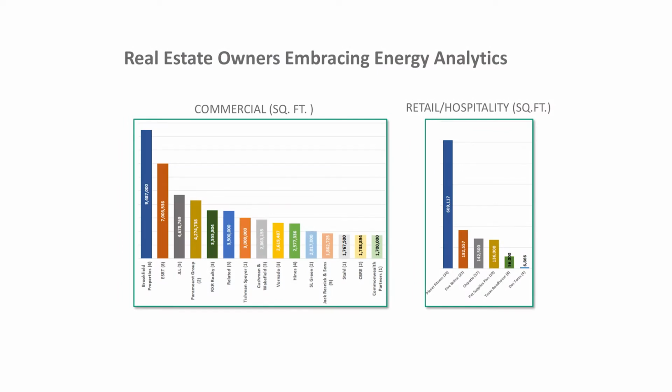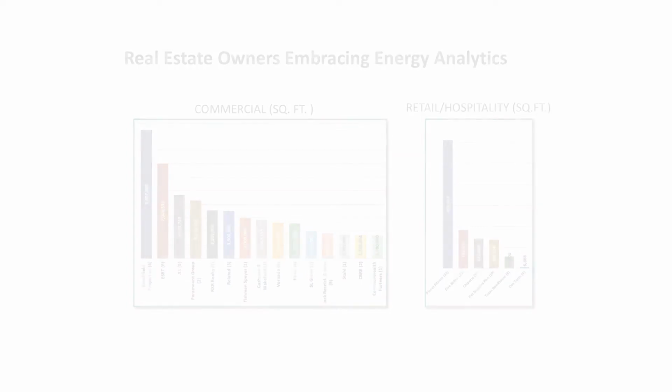The chart on your left illustrates the square footage of the commercial sector that installed RTEM or energy analytics systems. You may recognize, if you have better eyes than I do, many notable commercial real estate companies that own and operate buildings. The ownerships with the most extensive square footage in the program are Brookfield Properties, Empire State Realty Trust, and properties managed by JLL in New York. I trust that these names are not unfamiliar to you.